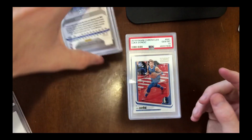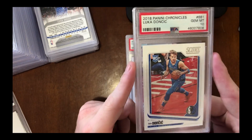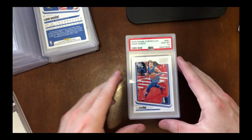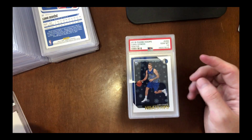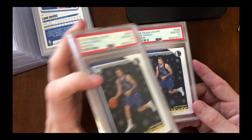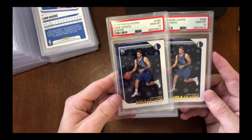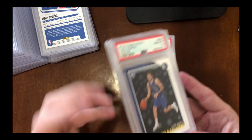Yep, definitely going to the PC. Score rookie, PSA 10. Another score rookie, PSA 10. Then we have another winter rookie. So again, I have 2 of these. Not doing a bait and switch. So 2 of these guys.